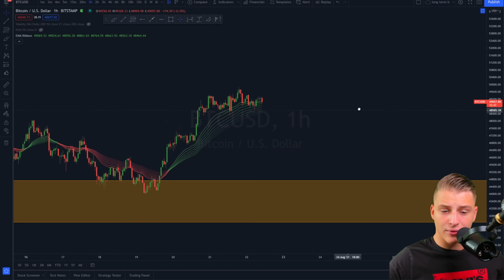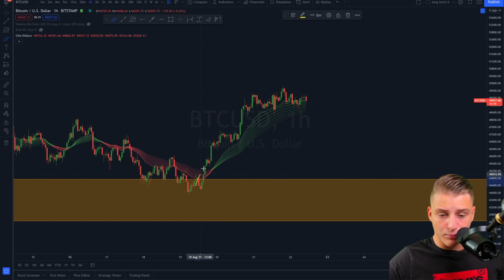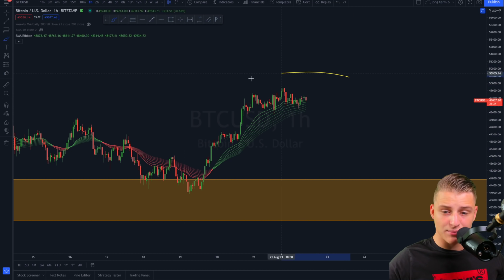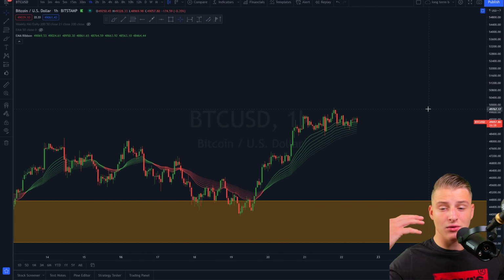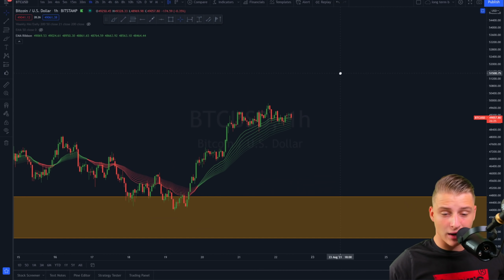So what we are right now seeing here is that we broke bullish out of the EMA ribbon, then we retest the support, and we will most likely see a bounce getting created once again. This looks very healthy, and it looks like the EMA ribbon, aka the moving averages, is still providing us the support, since we are right now in an uptrend.